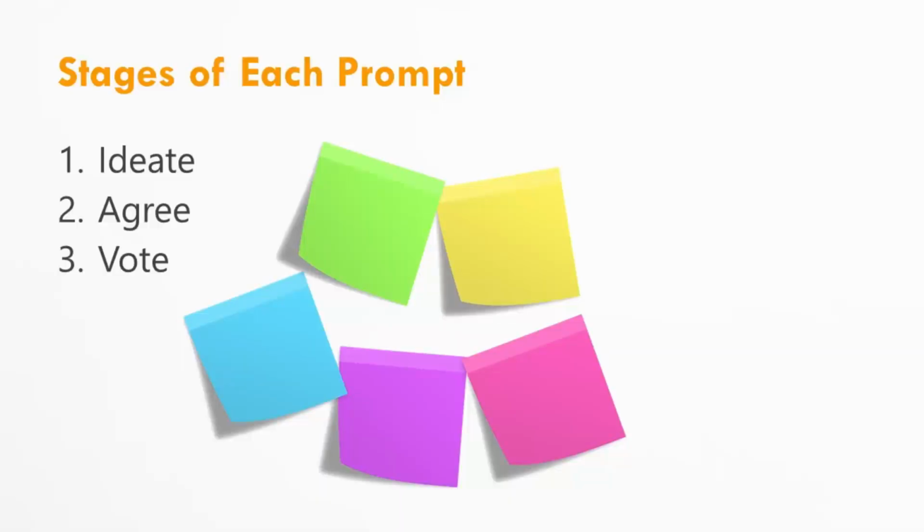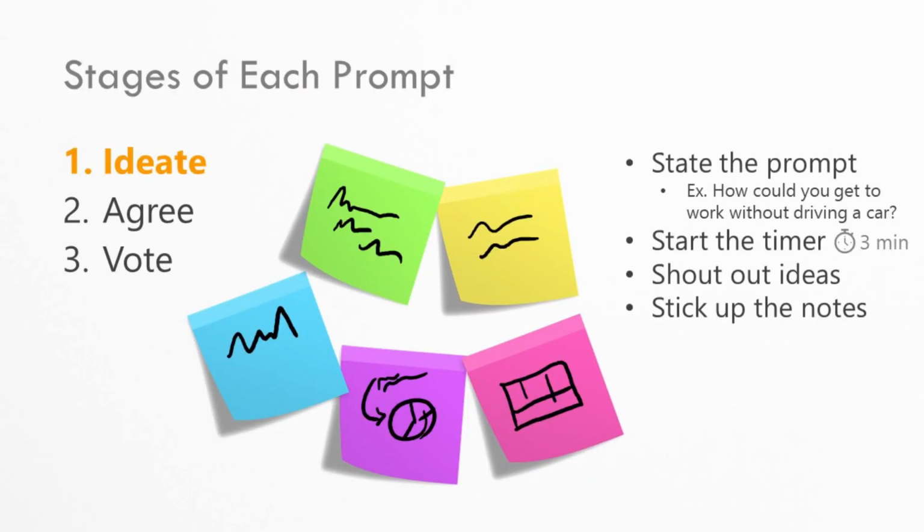And so this works as there are 3 different stages: ideate, agree, and vote. In the stage of ideate, the moderator states the prompt. For example, how could you get to work without driving a car? And they start a timer for about 2 to 3 minutes, and everyone shouts out the ideas while that timer is running, and woo, this is going fast.